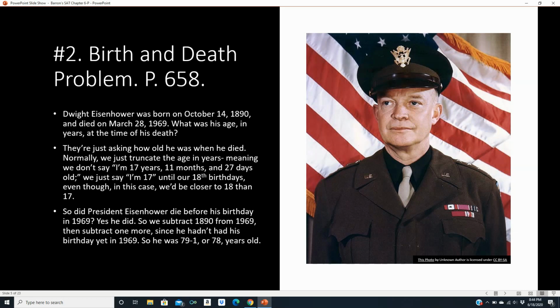Normally, we just truncate the age in years when someone asks us how old we are, meaning we don't say, I'm 17 years, 11 months, and 27 days old. We just say, I'm 17 until our 18th birthday, even though in this case we'd be closer to 18 than 17. So did President Eisenhower die before his birthday in 1969? Yes, he did. So we subtract 1890 from 1969, then subtract one more, since he hadn't had his birthday yet in 1969. So he was 79 minus 1, or 78 years old.